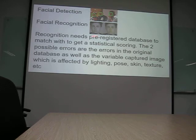Okay. When you do recognition, you need to pre-register a database to get a statistical scoring. So in recognition, the difficulty is your reference must be accurate. That's why when you go to ICA, they put nice lighting, white background, you send a picture, so it's a nice reference. But when you take from outdoors, it can change, correct? This must be clean. If two sides are not clean, how to match? Then you have other variables: captured picture, lighting, pose, skin texture. So there are two sources of error. One is your original reference source. The other is when you capture. That's why pre-register is important.